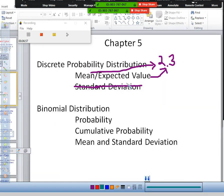And I'm only going to make you find the mean and expected value. Incidentally, the mean is the expected value. Those are the same thing. So if I make you find the mean, and the mean is 2.3, and then I later ask for the expected value, just write in whatever you found for the mean. Just write in 2.3. I'm just checking to make sure you realize those are the same thing. So if you find the expected value, and later I ask for the mean, you just write whatever you found for the expected value.